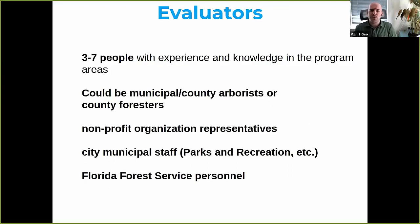I think it's important to know who's reading these applications. So your evaluators are going to be 3 to 7 people that are chosen by the FDAC. They could be municipal county arborists or county foresters. They might be nonprofit representatives, city municipal staff, such as Parks and Recreation, or they could be Florida Forest Service personnel. I actually haven't gotten word on who the evaluators are. It's something that you probably will have to submit as a question, whether or not you can have any dialogue before the grant ends is something that you might want to seek out. I haven't been able to get information on it, but just know that this is being evaluated by a group of 3 to 7 people with one of these titles.